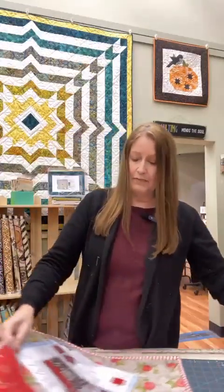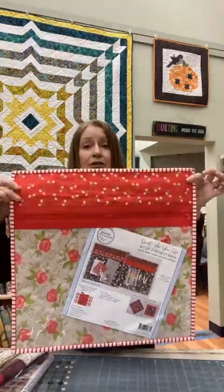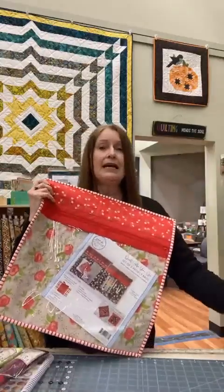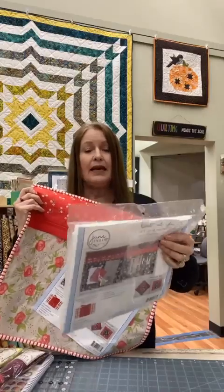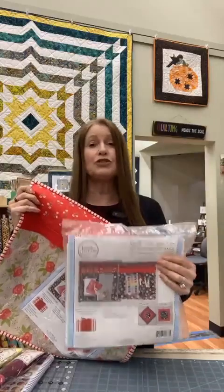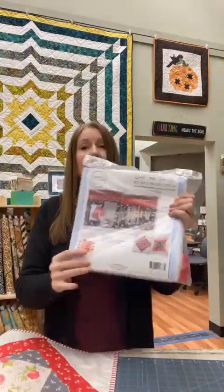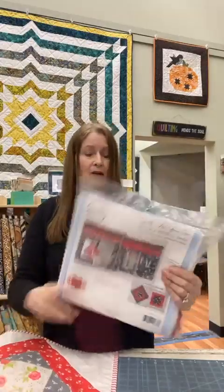Another one of our favorite projects is called Zippity-Doo-Dun project bags. These actually come as a kit from June Taylor. Inside the package, this is a quilt as you go. Inside is enough to make 2 project bags. One is 18 inches and one is 16 inches.